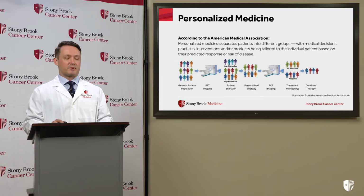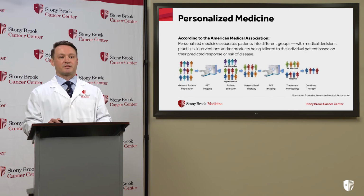Where this becomes important, especially in clinical trials, is predicting responders and then moving patients off of drugs that aren't going to help them. It's great to show that we can help those that are going to respond, but it's really important to separate those that are not likely to respond so that they can get on a treatment that will actually work for them.